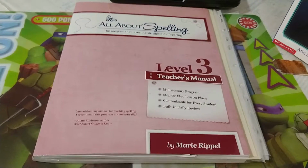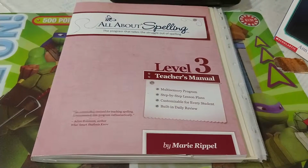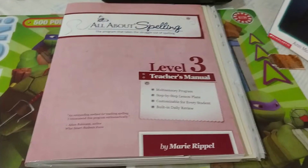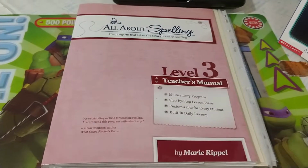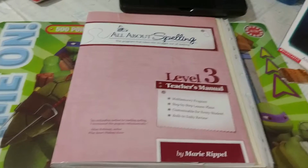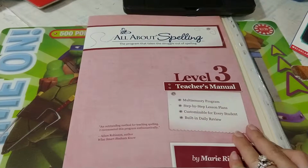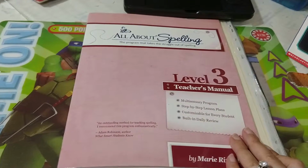So I wrote a full review of Spelling U See versus All About Spelling, and you can get a very good understanding of which one will be a better fit for you. And if you have any questions, always feel free to reach out. After a couple of months of using Spelling U See Level D, which corresponds to 3rd grade, we moved on to All About Spelling, and it has been absolutely wonderful.